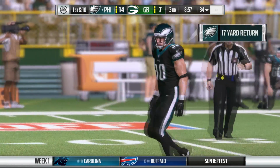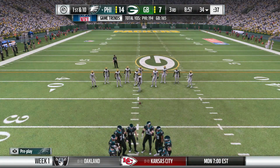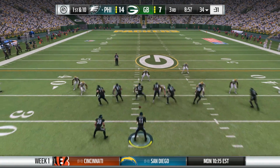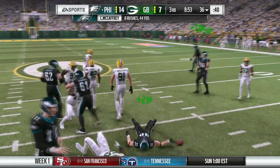They kicked off to McCaffrey. So not only do we have McCaffrey as a runner and a receiver, but we get the special teams ability because Darren Sproles is no longer on the roster. So we need that big, deep home run threat on special teams. So McCaffrey here taking the snap. Again, I want to try to run under the I a little bit.